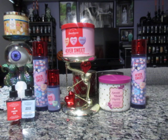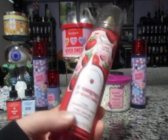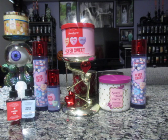These are some items I had purchased in store. And I did buy some body care as well. It's from the Valentine's Day collection. I could not resist myself, guys. I ended up picking up a full size of strawberry pound cake in the new packaging. The new packaging got to me. And everybody knows what strawberry pound cake smells like. But anyways, the scent notes are fresh strawberries, golden shortcake, whipped cream. That's strawberry pound cake. It's a very gourmand type of fragrance.